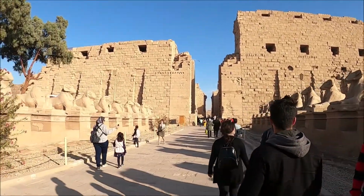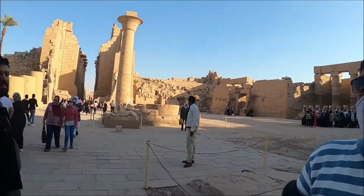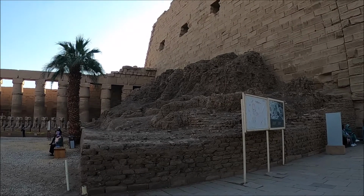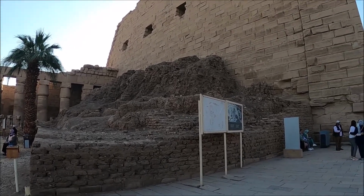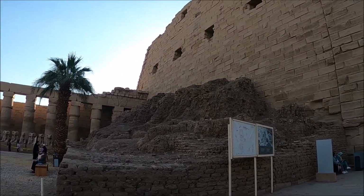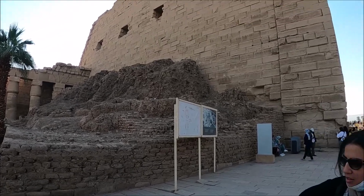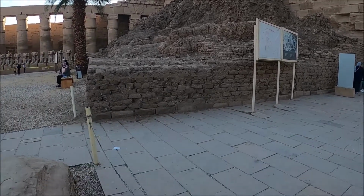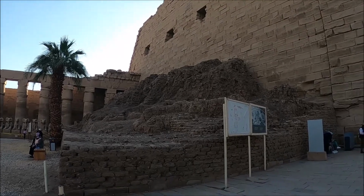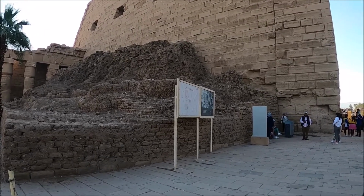So my friends, behind the first pylon, which is unfinished, we see remains of the ancient mud ramp. It was used by Egyptians to build great walls, something like what we call in English scaffolding. They made ramps, put the stones on them, and pushed the stones up, and later they engraved from the top to the bottom. Originally there were 4 mud ramps around 4 sides, 3 of them knocked down, and 1 left to tell how Egyptians made great walls and columns.